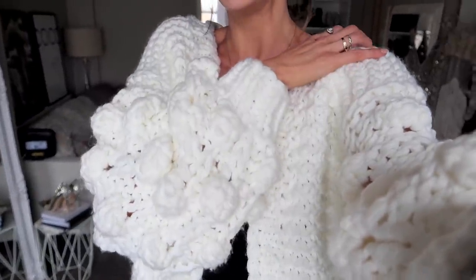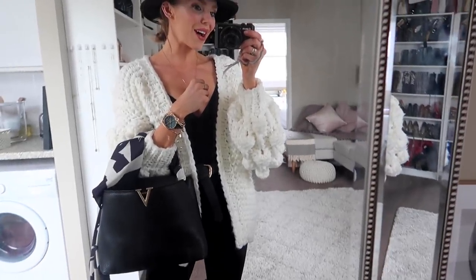I have on this chunky cardigan, it's like a dupe of the Mum's Handmade cardigans, but it's from Chicwish. Chicwish is kind of like a Shein kind of store, but I love the vibe. Let me show you in the mirror. So this is the outfit today.